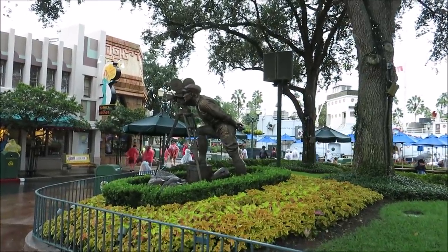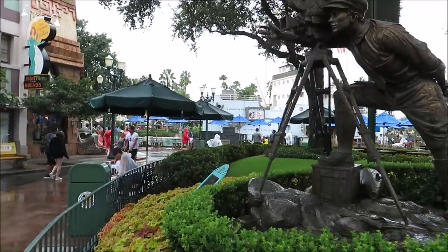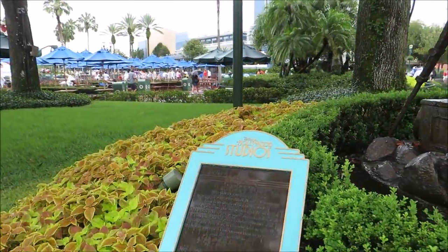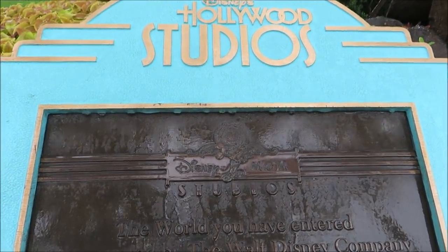I walked away for one second and the family left me. I tell ya. I always stop at the statue because on the sign out front, it still says MGM Studios. And I always stop there just to show it off. Look at that. Disney's MGM Studios.